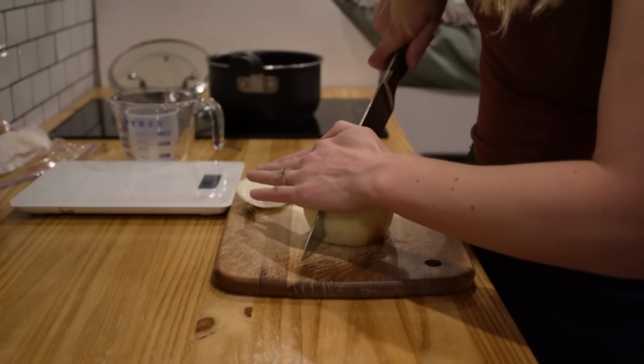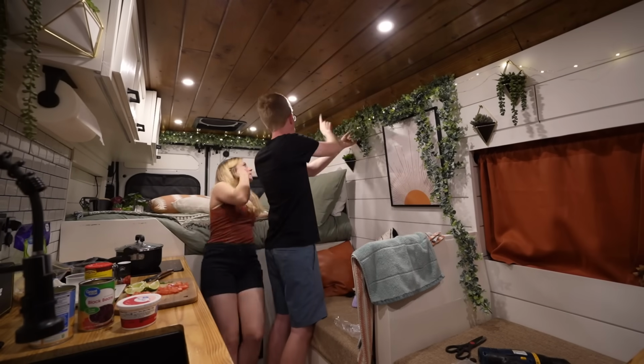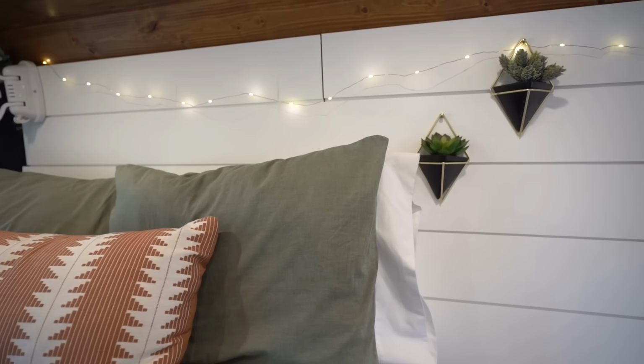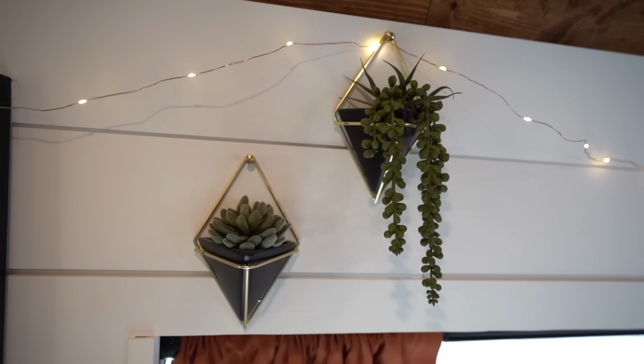While I got started cooking veggie burrito bowls for dinner, Jimmy took on a small van renovation project where he was adding vines to our string lights. It was starting to bother me when we got back from Europe and we saw the van with fresh eyes, and I saw our fairy lights hanging across the wall, and when the lights aren't on, it just looks like an exposed copper wire. And I can't unsee it now, so we added some extra vines to make it feel a bit more cozy.